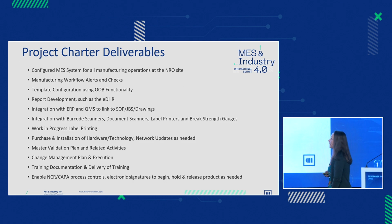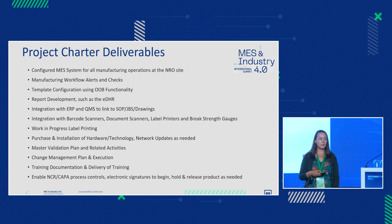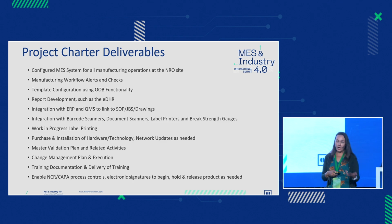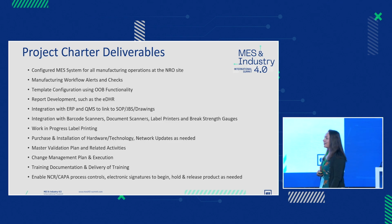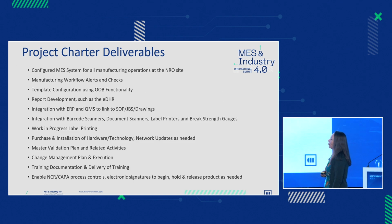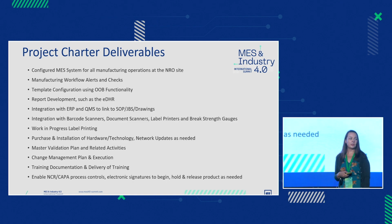We needed integration with our ERP system and the ability to view our SOPs, our drawings, and our different JBSs. We needed integration with barcode scanners, document scanners, our label printers, and our break strength gauge machines. We had more on the list, but as we went through the project, some of the scope had to fall out just because there was too much, and we realized that after we started down the journey. We have work-in-progress labels printing out of MES, and that was one of our goals. We had to purchase and install all the technology, all the mounts, all of the things that need to be there to support the MES system.